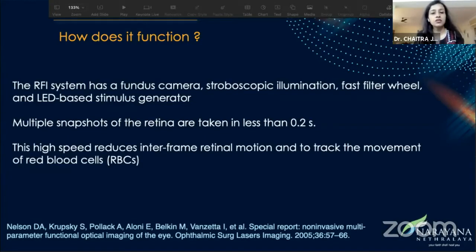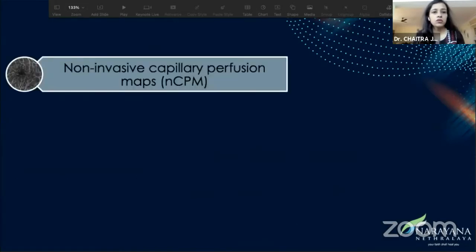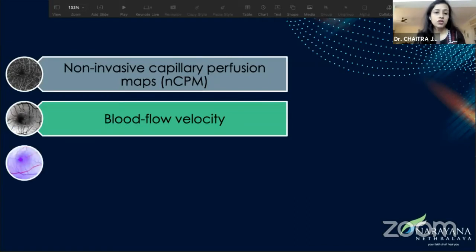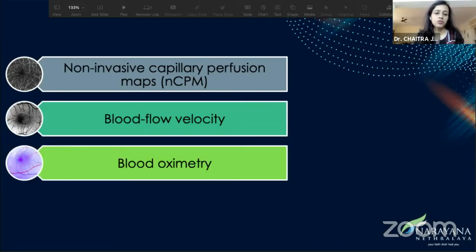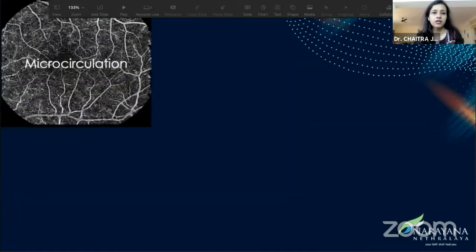And this high speed reduces interframe retinal motion, and it tracks the movement of the RBCs. So it uses multiple sequences, and it therefore creates a capillary perfusion map, and it also performs blood flow velocity measurements. If you put it together, it gives us a non-invasive capillary perfusion map. We call it the NCPM. It also gives us the velocity. It gives us the measurement of the oxygen saturation, and also gives us some information of the metabolic state. As far as I know, not too much input is there as far as the metabolic demand or the state of the retina goes. Even using the RFI, it's been rather difficult.